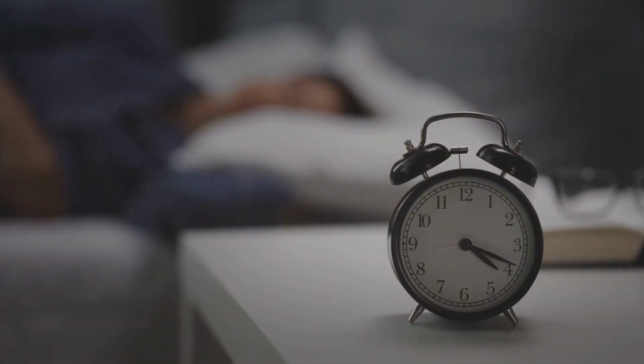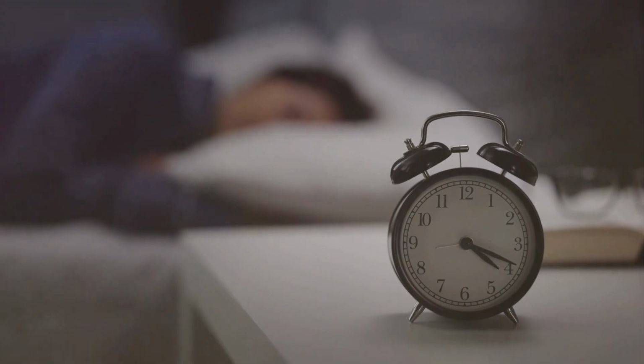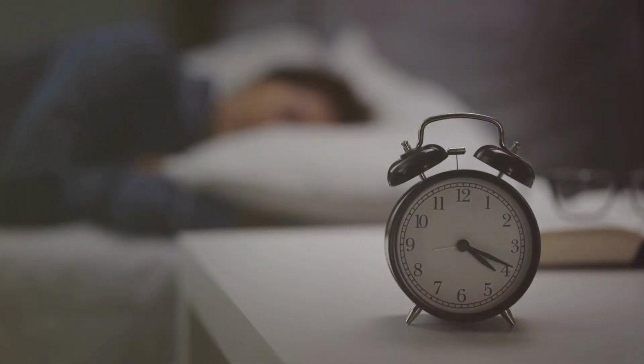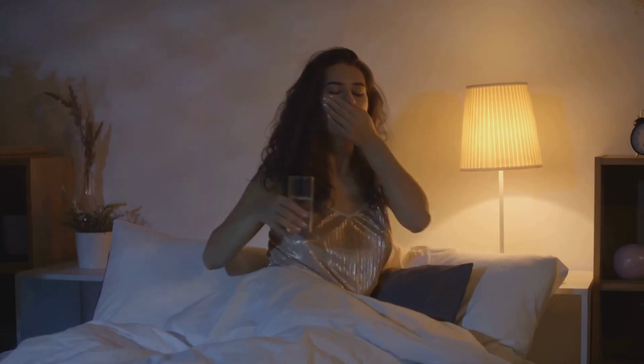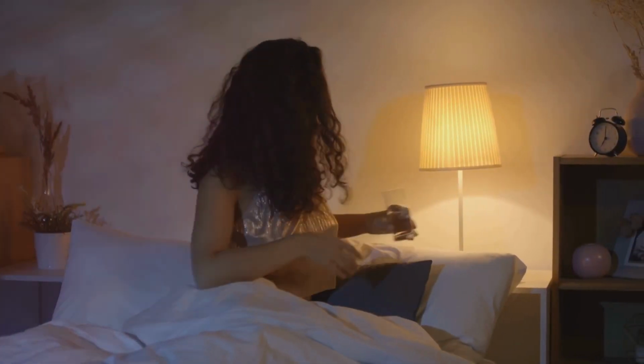Adequate sleep is also crucial. Hypothyroidism can often lead to fatigue and sluggishness. Ensuring you get a good night's sleep can help combat these symptoms and improve your overall well-being. Establish a regular sleep routine and try to create a sleep-friendly environment. Dark, quiet, and cool can be ideal conditions for a restful slumber.